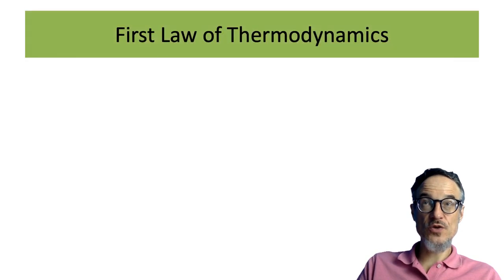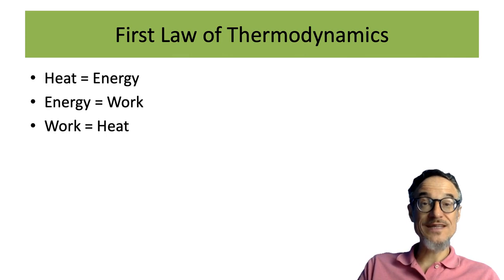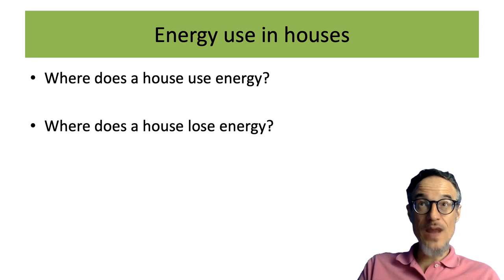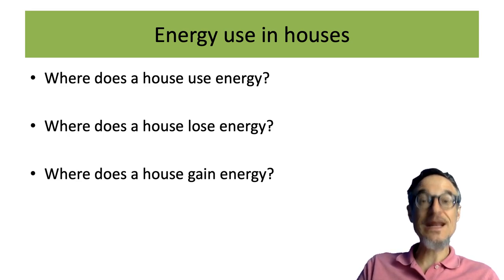We talked before about the first law of thermodynamics, which is that heat is energy, energy is work, and work is heat. These things are all interchangeable. And we have also thought about energy use in houses. So where does a house use energy? Where does a house lose energy? And where does a house gain energy? There are many answers to these questions, which we will look at later. First, just a reminder of heat transfer.